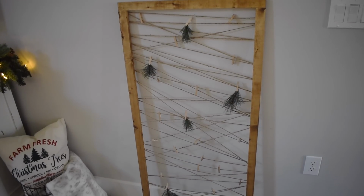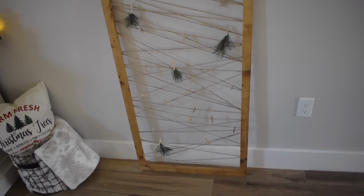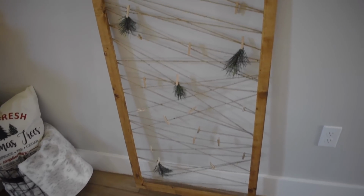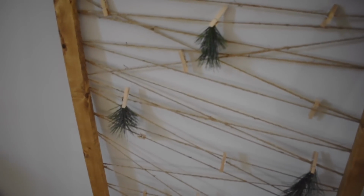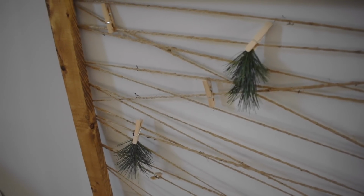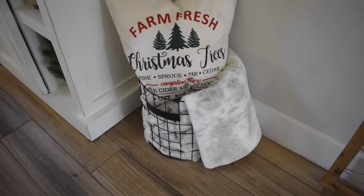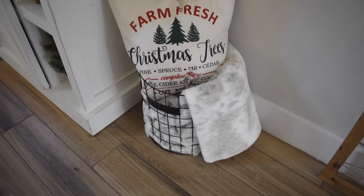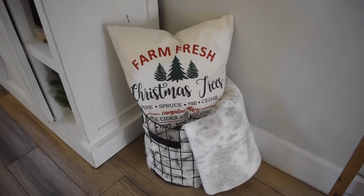This right here is a Christmas card holder that I made last year. Of course, it's a little too early and doesn't have any Christmas cards on it yet. But I did do a blog post on how I made that, and I'll have that linked down below if you are interested in making one for yourself. This is a Magnolia Home black basket that I have this little faux fur blanket from Walmart, and this pillow cover came from Amazon. It's super cute.